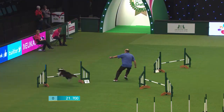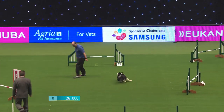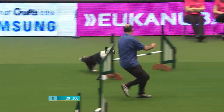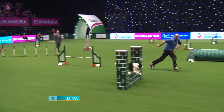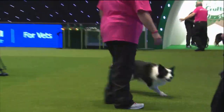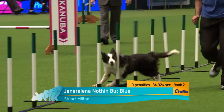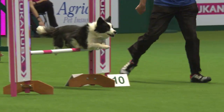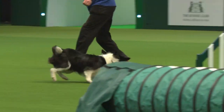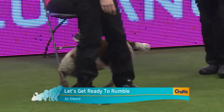Over Eukanuba. Nice turn. Time they're looking for, 33.64. Got that a little bit wrong, just ran wide. Coming up now towards the wall. It's going to be close and just outside, 34.3. And great round, but some of these turns were just a little bit wide. He just let the dog get away from him a little bit, and that costs you time. They have to be tight as well as quick in this, but did really well to come back from an injury like that. Well done, Stuart.